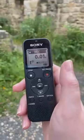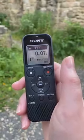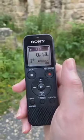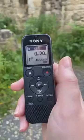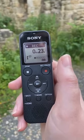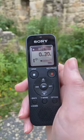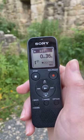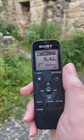I'll try another one. Did you live at this manor? Was this your home? Or was this your farm? Were you a tenant here? Can you tell us your name?